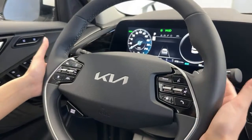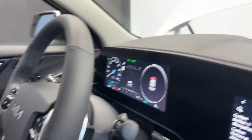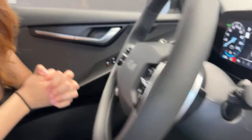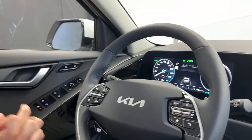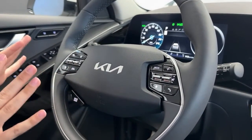I don't know if you guys can see from this angle, but we do have 2 paddle shifters. So this is for your regenerative braking system. This vehicle does have iPedal, which was first introduced in the EV6. So what that does is it allows you to do one pedal driving, which means you don't have to press your brake pedal. Of course, if it's an emergency and you need a brake, definitely press your brake pedal.